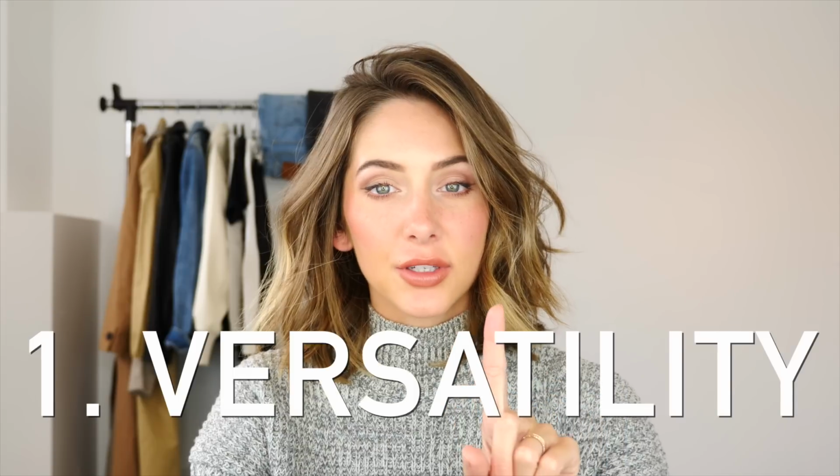I'm gonna give you guys 3 benefits of having a capsule wardrobe. 1, versatility. The beauty of having a capsule wardrobe is that it is so versatile. You can mix and match every day for literally the next few years if you wanted to. And all of these pieces can be worn with any other piece that you have in your closet. Having a versatile capsule wardrobe like this will help you get dressed so much faster in the morning.